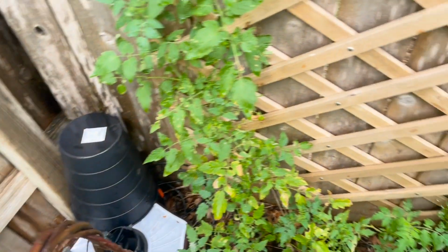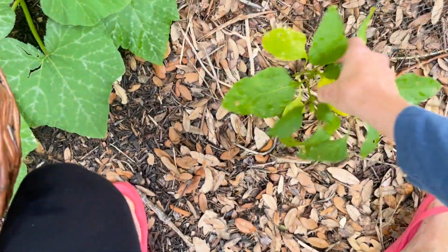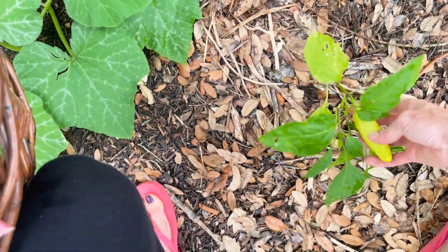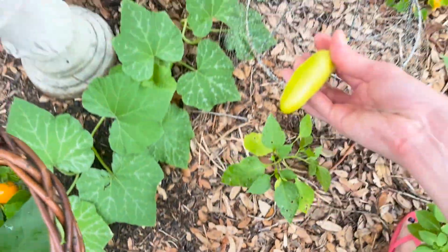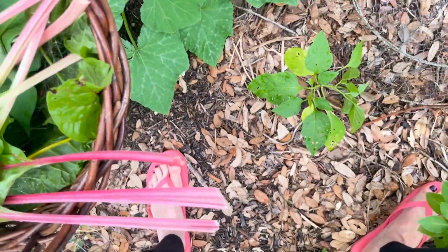Okay, so that's one tomato. I know there's more in here. This pepper looks ready or close to being ready. I'm gonna go ahead and take it. I can't even remember all of the things that I planted.